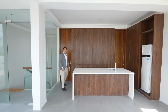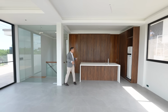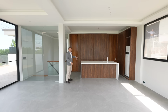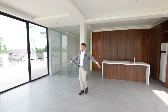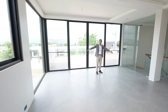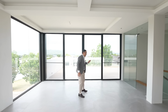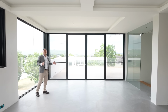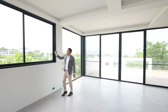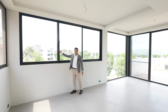Now you can imagine entertaining friends or guests here, and if you use this as a bedroom, you can imagine having your private kitchen area right here. And you can even have an additional dining table right here, or even an additional living room set. In terms of the size, there are so many possibilities. In terms of the ventilation, you can also open up these windows, and they also have pull-out screens as well.